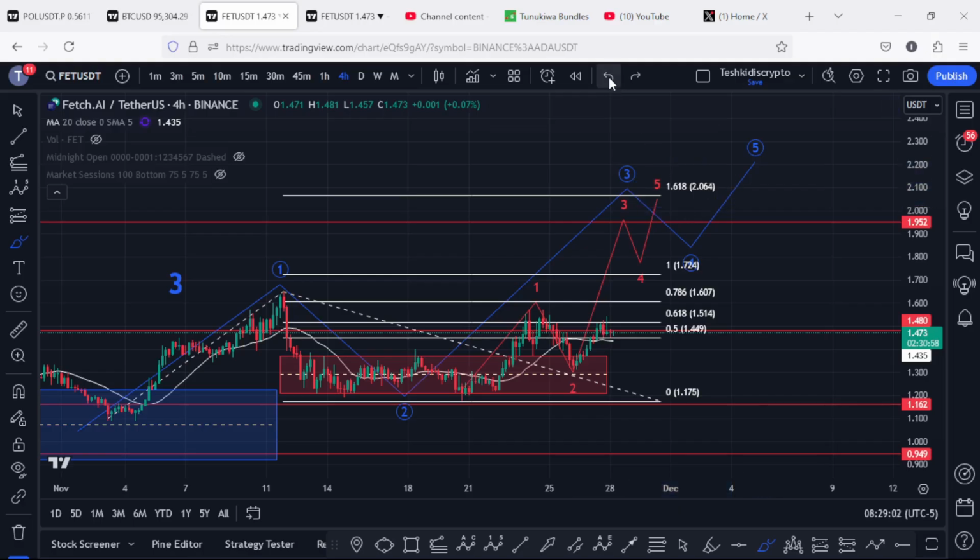So that fully supports my thesis that there are high chances that we can get a bounce, getting us back above the $2 in the next coming hours and also days. Let's be patient and see how that plays out, and I will be keeping you up to date.